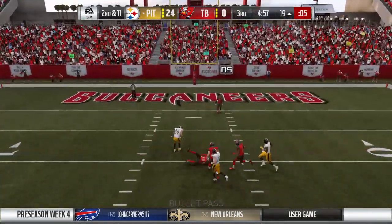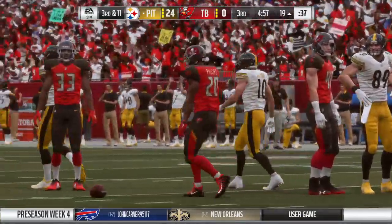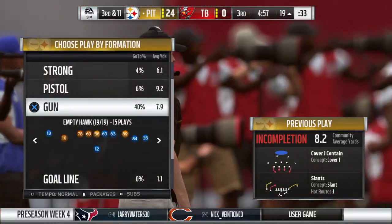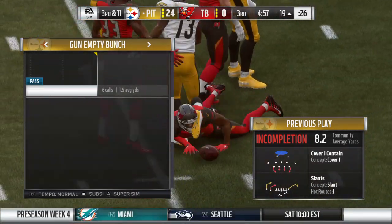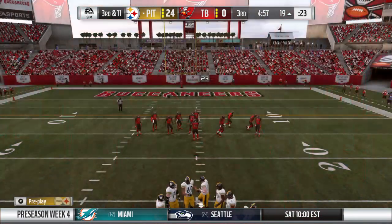Back to throw. McCann. And incomplete there. A nice hit jars the ball free and brings up 3rd down. The beauty of being able to play a zone defense when you can sit back and see the ball coming out of the quarterback's hands, guess what? Creates a lot of confusion, kind of a muddle in the middle of the field where you can go make a play on the football.